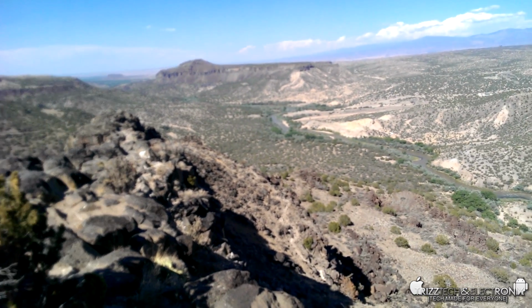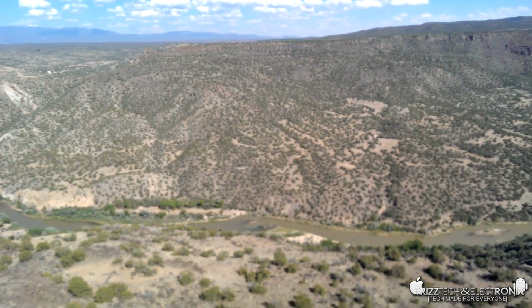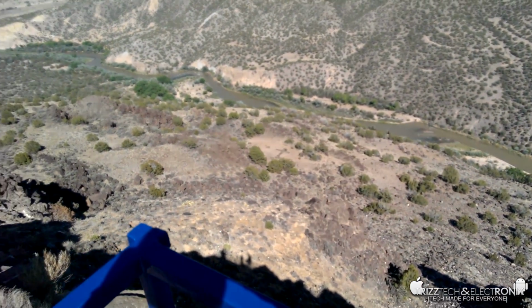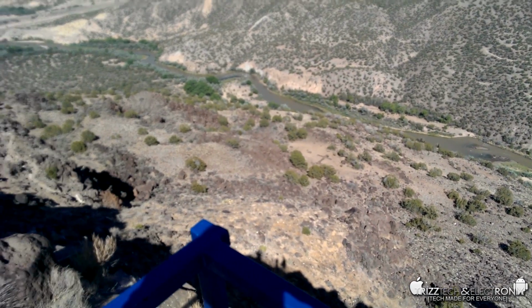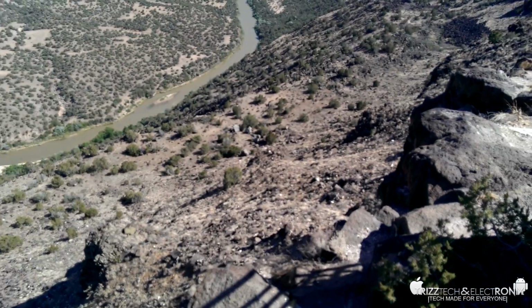It is bouncing around a little bit. The phone does have video stabilization, but the wind was blowing just so hard when I was out on the corner of this canyon that it was still shaking the camera around, but it still does correct it well enough that you can't notice it too well. And the video quality does look really good.